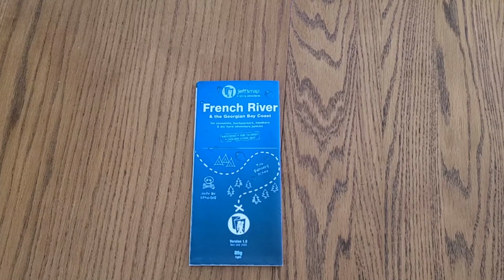For this trip, we used Jeff's maps, the French River and the Georgian Bay coast. This is version 1.0, good till 2020.